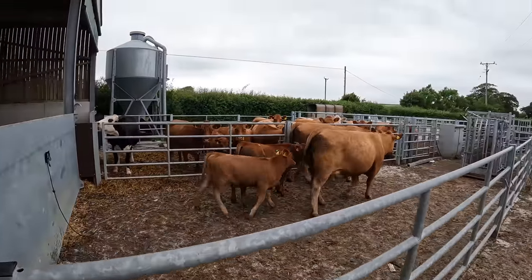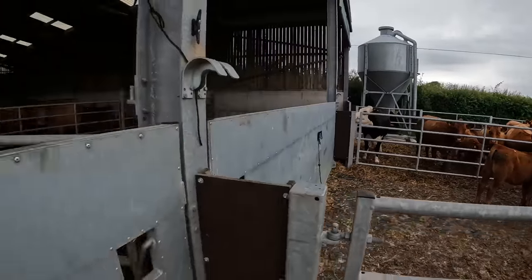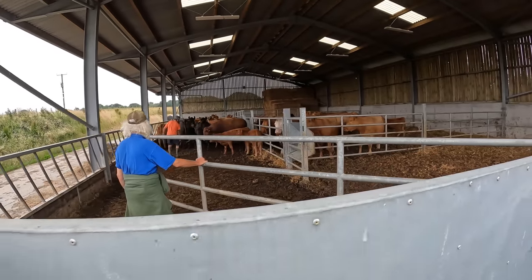Right, we eventually got the cows in. Had to tire them out a bit first. We're on the bull. Big sir.